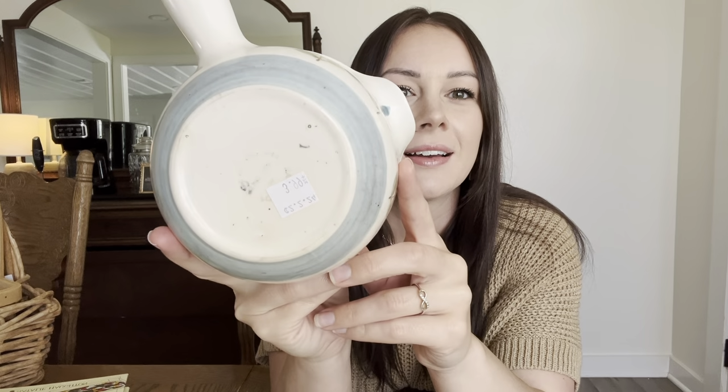I paid $3.99 for this one. I thought this was so precious. I'm not sure what it is. It's obviously some kind of soup pot or something, because it's got the little pouring spout. So got that.